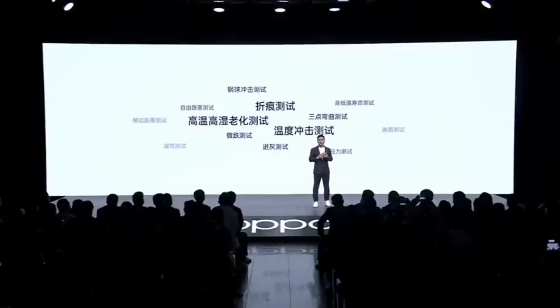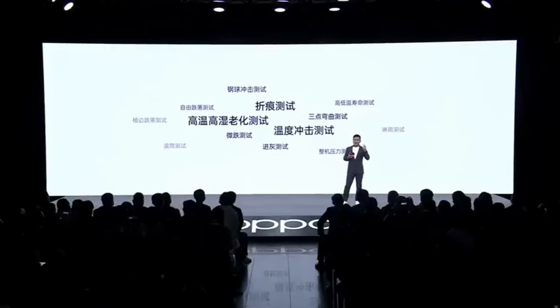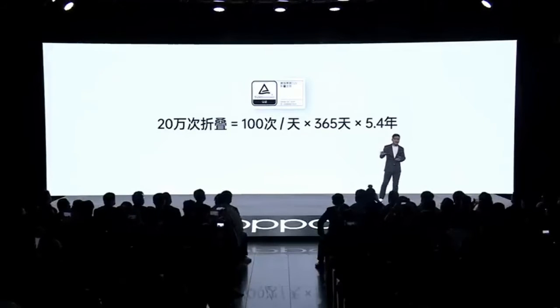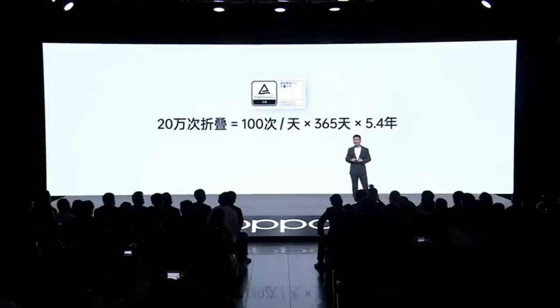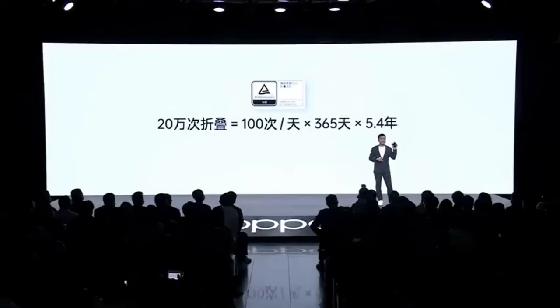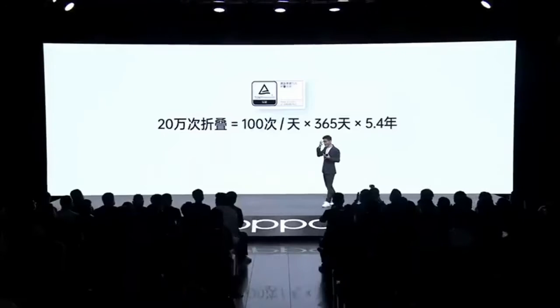To test whether it is truly durable, we have engaged the TUV Rhineland. Of course, the result is, another bragging. So we easily passed the test. It survived 200,000 times of folding without crease. What does that give you? Let's do some simple math. According to our statistics, the daily times of folding and unfolding is usually around 75 times. If we just make it 100 times a day, then it gives you 5 years of worry-free folding without visible crease. So that is the guarantee of durability.